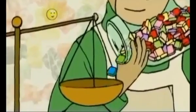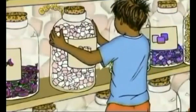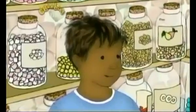Luckily, the shopkeeper had forgotten to put his glasses on and was too busy squinting at the scales to notice the marshmallows as they flew back into their jar. Sammy put the lid on and slid them onto the shelf. The sweet man, on his flying saucer, doffed his cap and ducked behind a jar of jelly beans, and the shopkeeper didn't see a thing. Sammy bought his sweets and said goodbye.